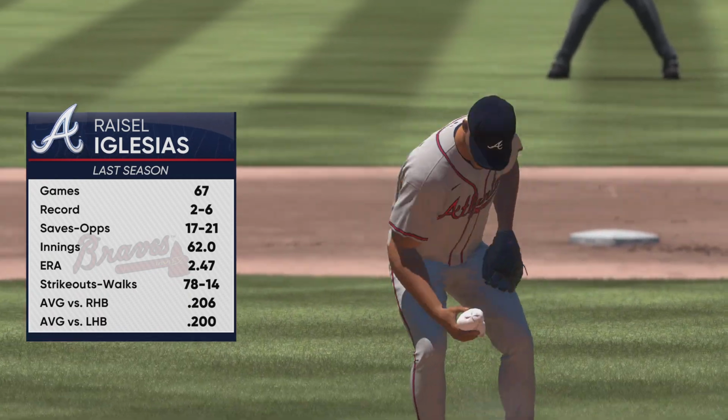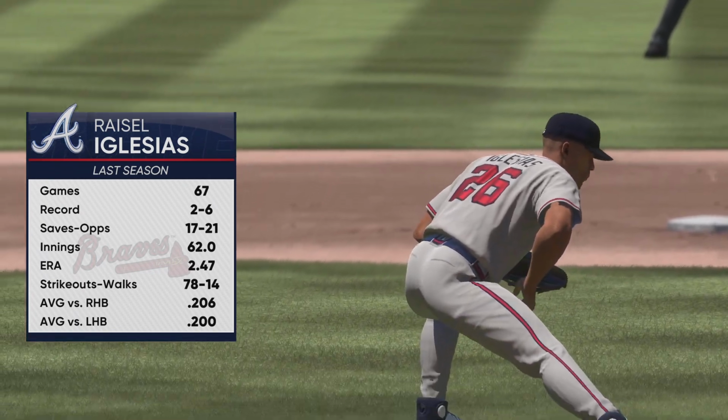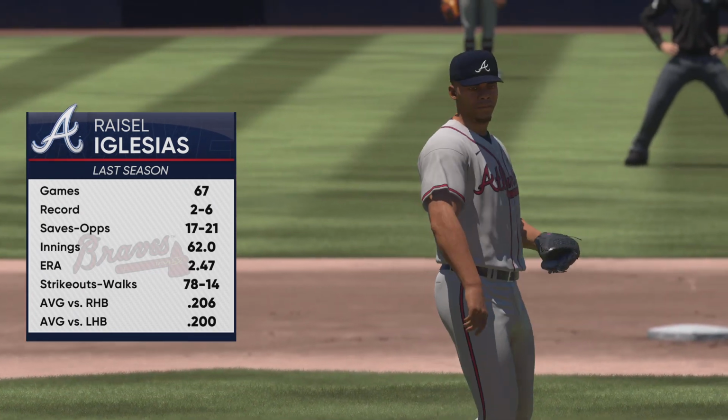Your attention, please. Now pitching for Atlanta, number 26, Raisel Iglesias.